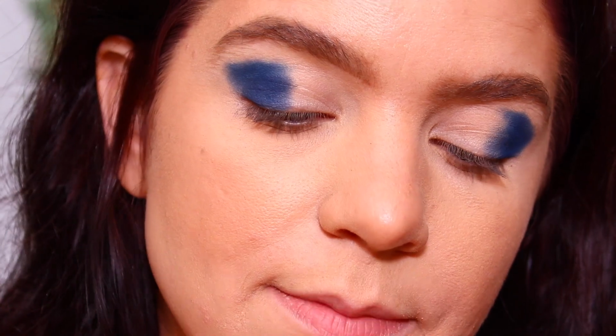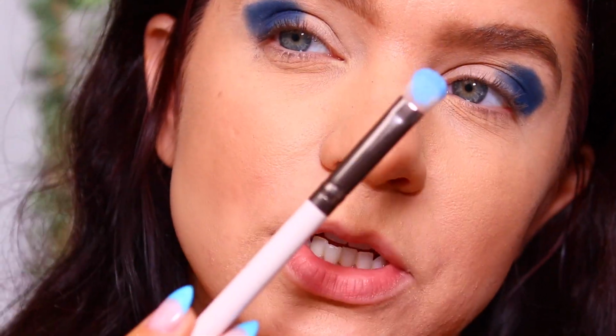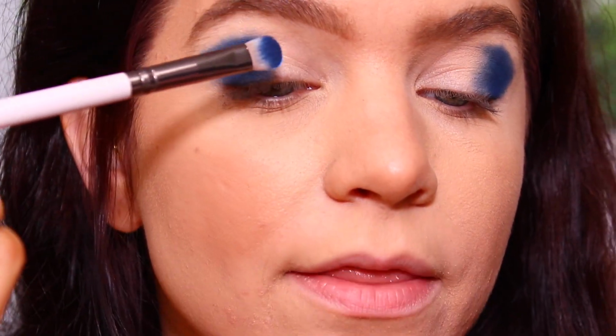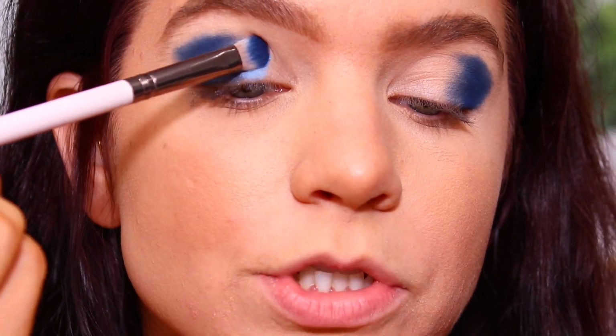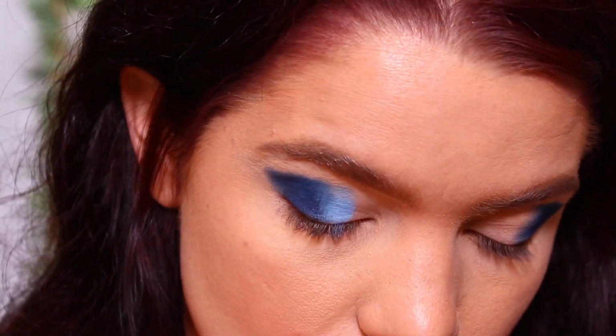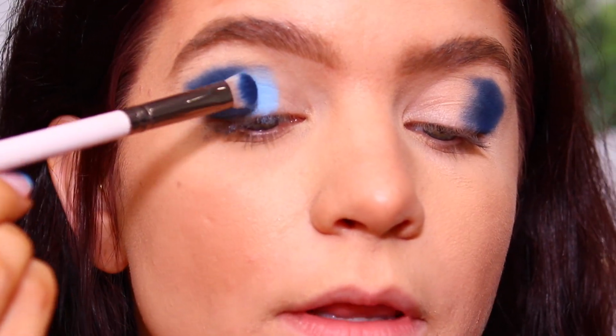On the lid, I'm actually going to go into this blue right here, and I'm going to start to fade that into this deeper blue. So I'm just using the same brush. I just flipped it over on the other side here, and I'm going to pack that right on this portion inside and kind of just fade that into the first blue that we used.